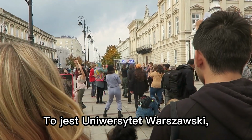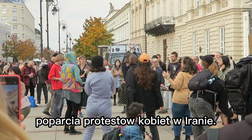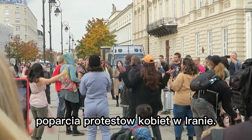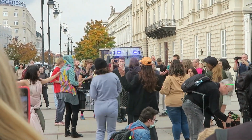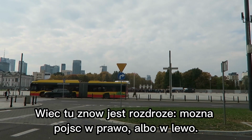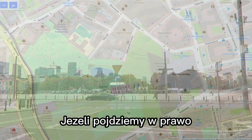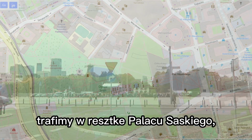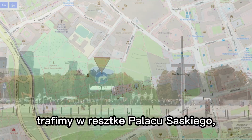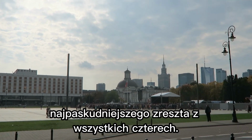This is the Warsaw University, and this is a demonstration in support of the protests in Iran. Anybody dizzy yet? Well, from here, again, you can go right or left. If you go right, it will take you to what remains of the Saxon palace, fourth of this name, I understand, and the ugliest of them all.